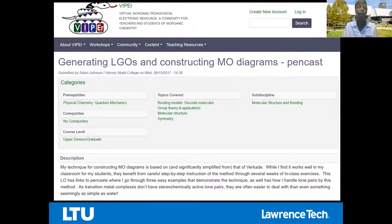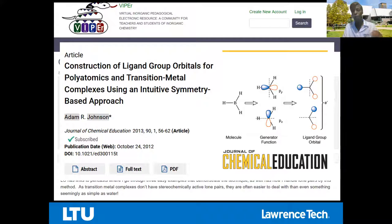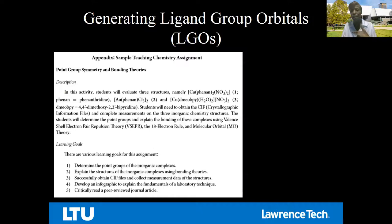And it was actually authored by Adam Johnson, a colleague of mine. He published this article in Chemical and Engineering News where he talks about this approach. And so I was inspired by his work. The lesson plan that you see at the end of one of the chapters focuses on that.